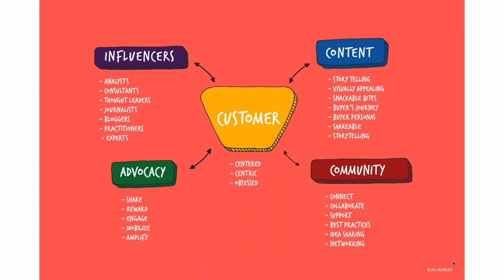Is telling a story, there is a communication, there is conversation that is happening, and we need to be where the conversation is happening. So this conversation is happening in the communities. So we need to connect, collaborate, support. We need to establish best practices, idea sharing, and especially networking.